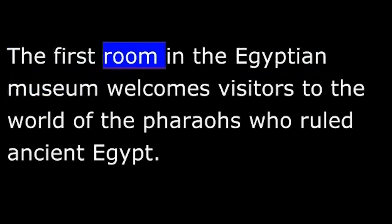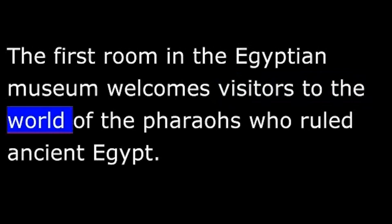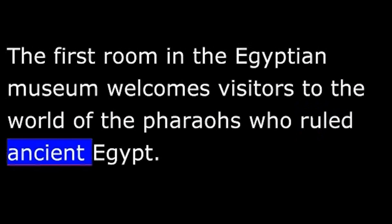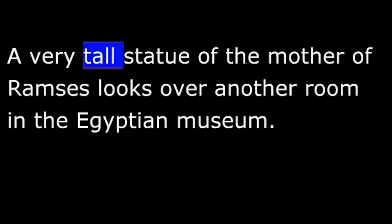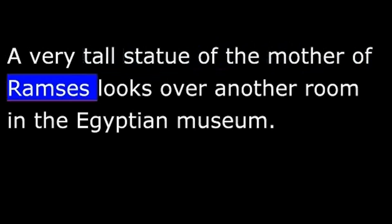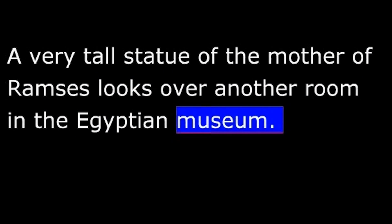The first room in the Egyptian Museum welcomes visitors to the world of the pharaohs who ruled ancient Egypt. You see a statue of Ramses II. He sits on a throne, a king's chair. He looks very much like a powerful ruler. A very tall statue of the mother of Ramses looks over another room in the Egyptian Museum.